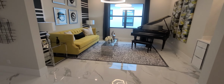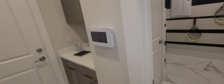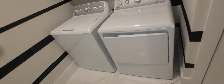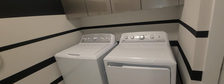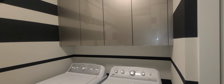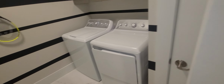This space you can close in and have an additional fourth bedroom. This is the laundry room. This type of wall finish, if you decide to choose different colors, is an option. These units, this particular washer and dryer, do come within the basic price, but you can upgrade, and they have very nice upgraded units. So this is an upgraded version of cabinets. So basically this room is all upgraded except for the units themselves. The unit is in the basic price range.